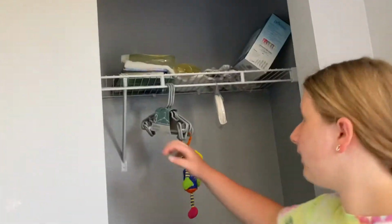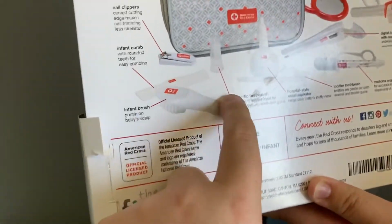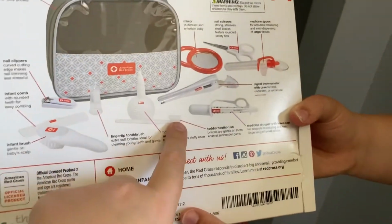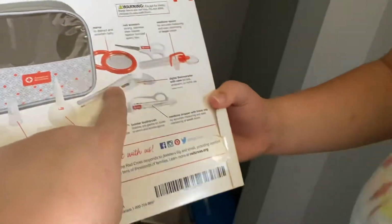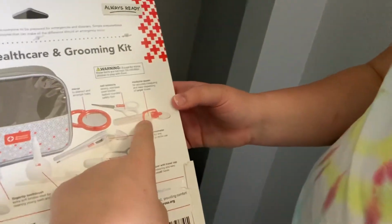Okay, I'll grab this out real fast. This is like a baby little med kit. Oh, look, it says stuff on the back. I can show them everything. Right here we got an infant brush for the baby's head, a comb, nail clippers, a fingertip toothbrush. Your mom told me about that, a thing that you pull the boogers out of their nose with. Another toothbrush, no, that's just a normal toothbrush. We got a medicine dropper, a digital thermometer, a mirror to distract and entertain, and scissors. Oh, those are fingernail scissors, and a medical spoon. So they can take medicine with it.